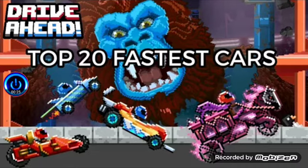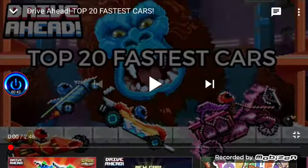And also can't wait to see what future updates Drive Ahead has to offer. I can't wait to see what these cars are going to be ranked and how they're going to be ranked. I can't recall what the last one's going to be. Actually, it is. It's going to be about Rift Riders. Well, we're about to see once we jump into it. So I have nothing else to say, so let's just go ahead and do it.